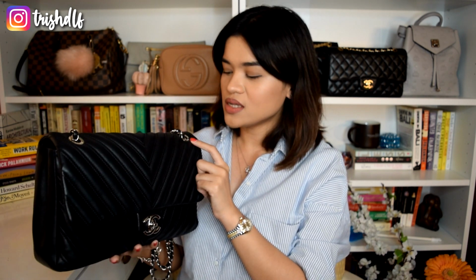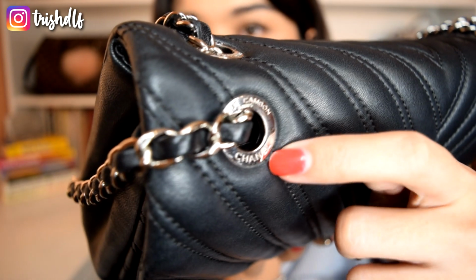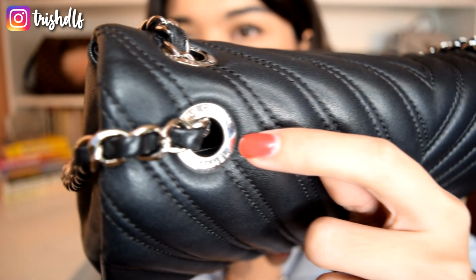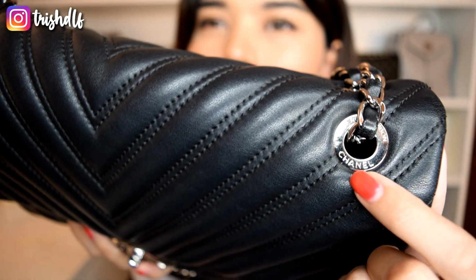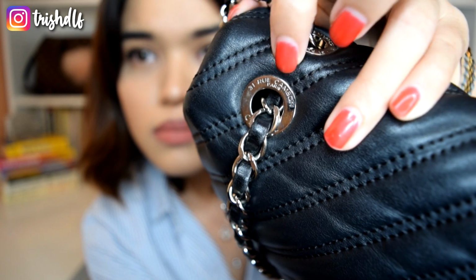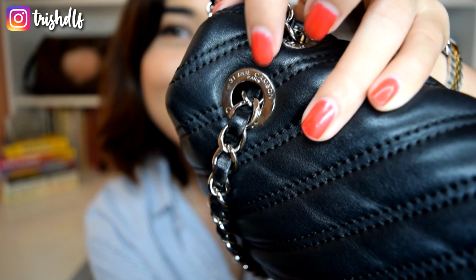Usually when it's a seasonal flap, that's really one detail that you will find in a lot of their seasonal flaps. Next, you can also notice that on the grommets over here, these are the 4 grommets. If you look closely, you can see that engraved on the grommets are the words 31 Rue Cambon and Chanel. They're engraved on that hardware, whereas your classic regular flaps will not have those kinds of details. Those are just the main telling signs.